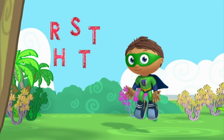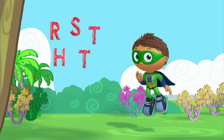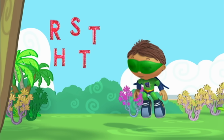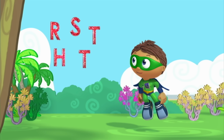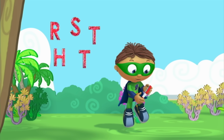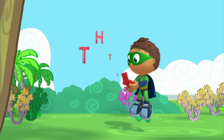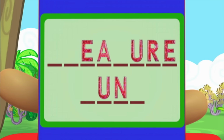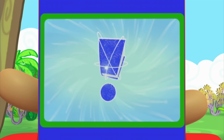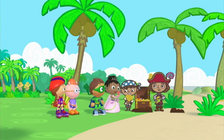You see super letters? Which ones? R-S-T-H-T. R, S, T, H, and another T? Oh, yeah! Let's put them in our super duper computer! We found all of our super letters. Now we can get our super story answer. Thanks for helping us find our surprise.